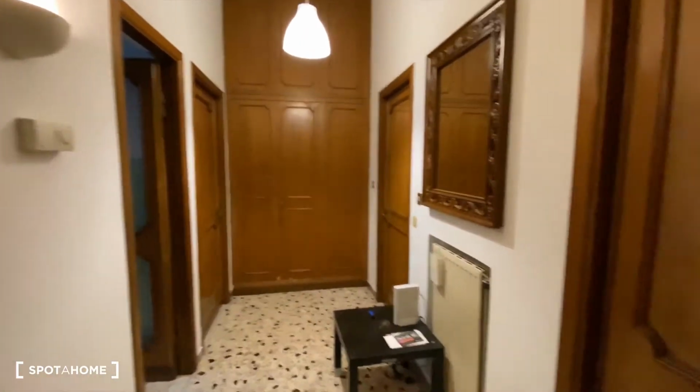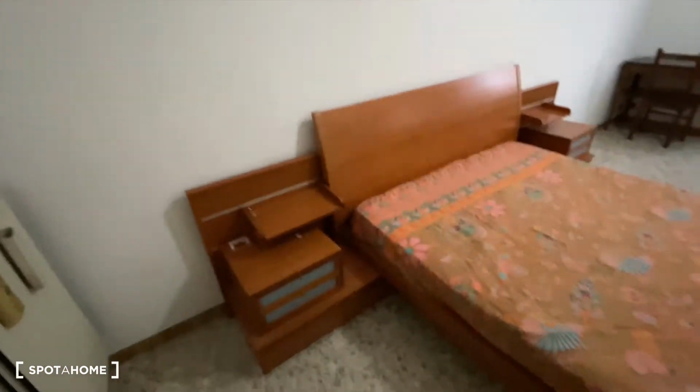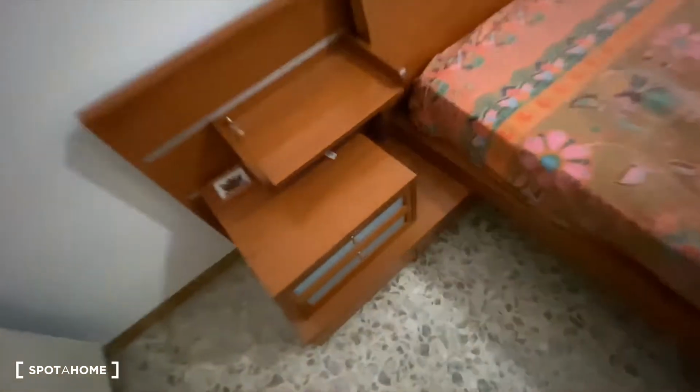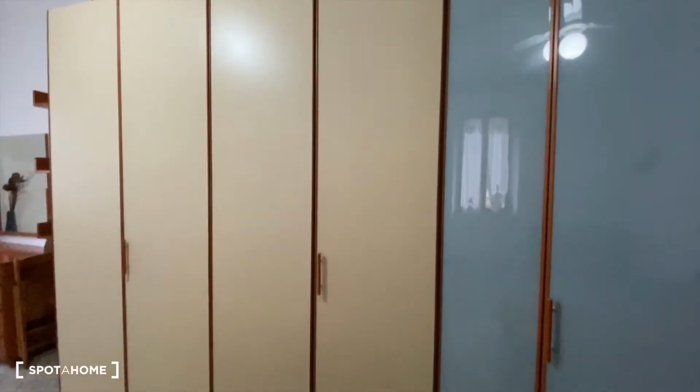This is the entrance, okay? And if we go right, we find bedroom number one. Okay, so this is bedroom number one. As you can see, there is a double bed. We have some drawers here and a shelf. And here we have the wardrobe, which is currently full, but the landlord's gonna empty it out for the new tenant, okay? But as you can see, it's pretty big.